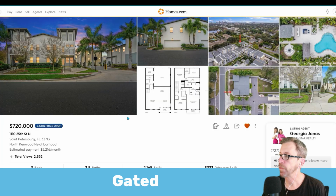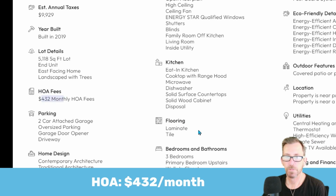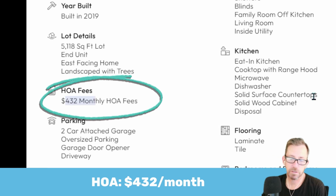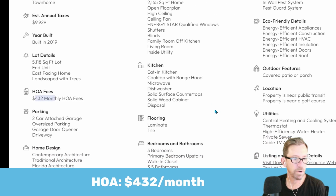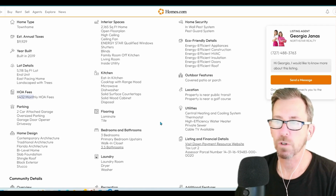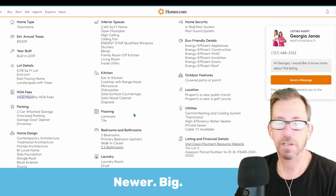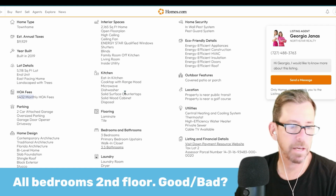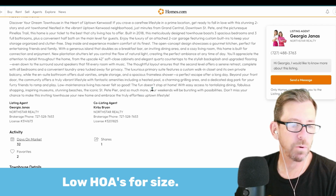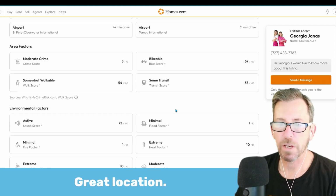So it is a gated community, and the HOA is pretty low at $432 a month. There's not a ton of amenities here. It's the pool and then the exterior maintenance, so you don't have to worry about mowing your lawn or whatever. There's really not much to dislike about this place. If you are interested in a townhouse, it's newer, it's big. Maybe I'm not as crazy about having all the bedrooms on the second floor. Obviously, when you have guests, maybe you'd like a little more privacy, but that's just the way it goes. The HOA is relatively low for the size of this place, and the location, as I said, is great.